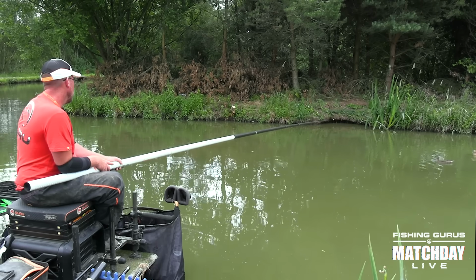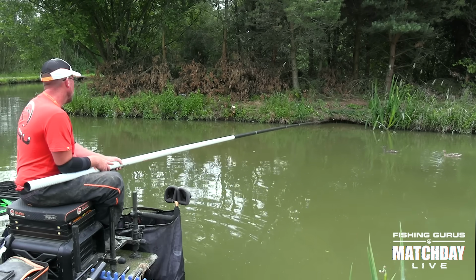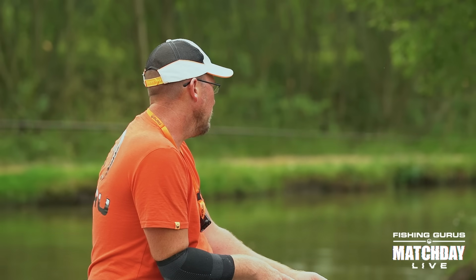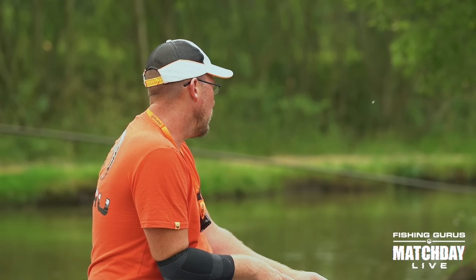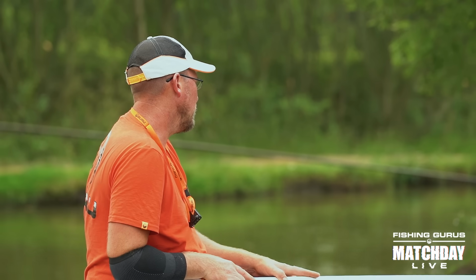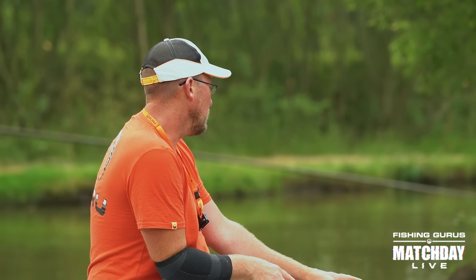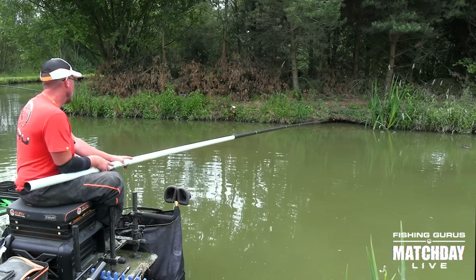If the edge is good, we might just sit there for the remainder of the match, because the fish have been bigger, and it might, time of day as well, get a little bit better. But you need to make sure that you keep your options open. So don't neglect this mud. Just a little bite then. Don't neglect this mud, because they can just turn up out of nowhere, just like edge fishing.